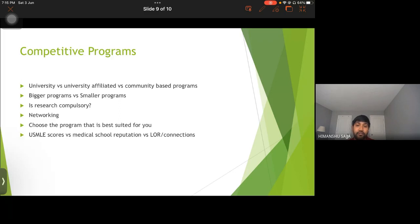But here we do have advisors and different assistant PDs and associate PDs whom we can talk to, and they know us better. But the benefit of smaller programs is that because it's a small size, you will have good interactions with all the attendings and all the leadership. So if you have any issues, you can directly go to them and get their advice, which might be difficult in bigger programs.